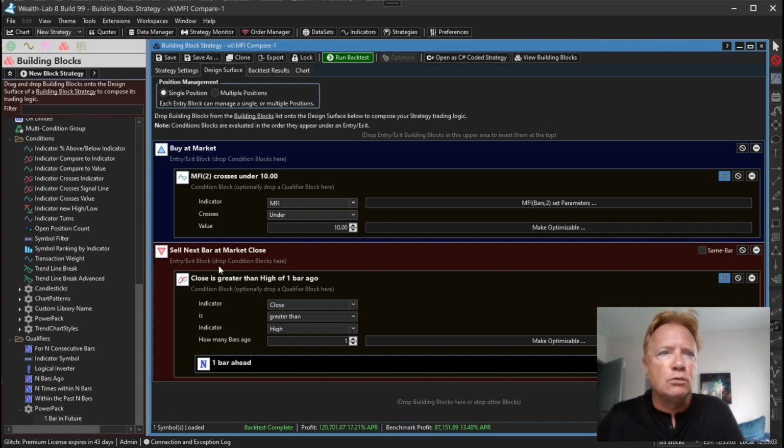So what this rule would tell us is that if the current close is greater than the previous high, then sell the next bar at market close. In order to compensate for that, we have this qualifier, one bar in future. So what this is saying is we're going to sell the next bar at market close if the close one bar ahead, if that bar's close is greater than the previous high. So this will let us exit at the close of the bar that we're looking at.